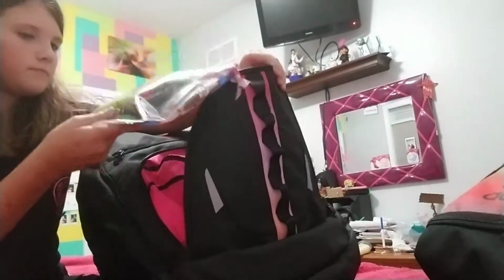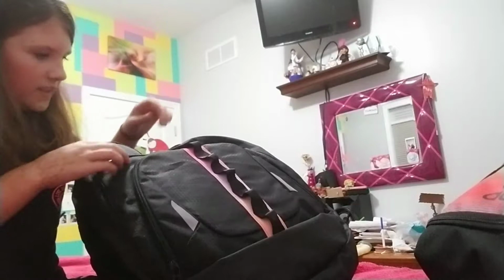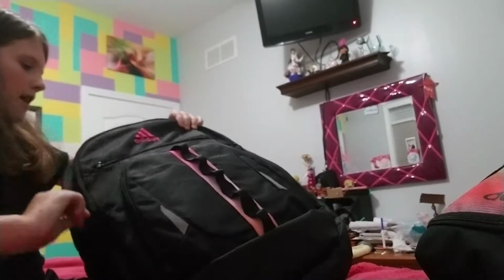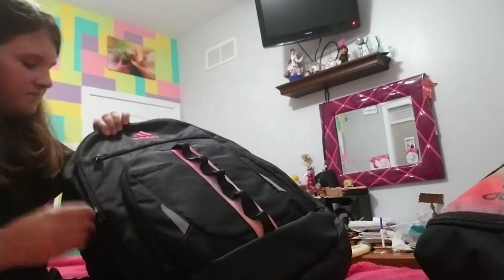I also have an eraser. I don't know where that went though. Oh, here it is. It's right here. So those are my school supplies in my cute school bag. And that's the first pocket. In the second, another pocket, that's gonna be my phone. In this pocket is, oh my god, I found another pocket with nothing in it.